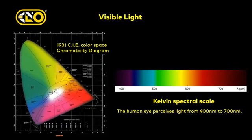Our human eye perceives from 400 nanometers to 700 nanometers. To the left of 400, we're talking about ultraviolet. Eyes can't see that. Some cameras can. 700 nanometers on to the right is IR, infrared. Eyes can't see it. Some of the electronic cameras used to see it. It created some real challenges.